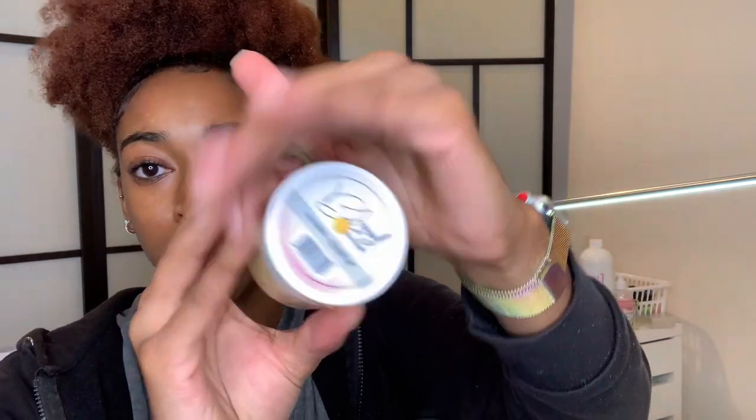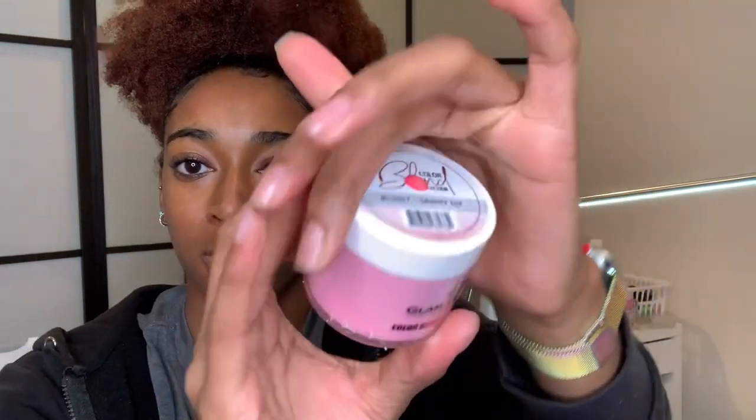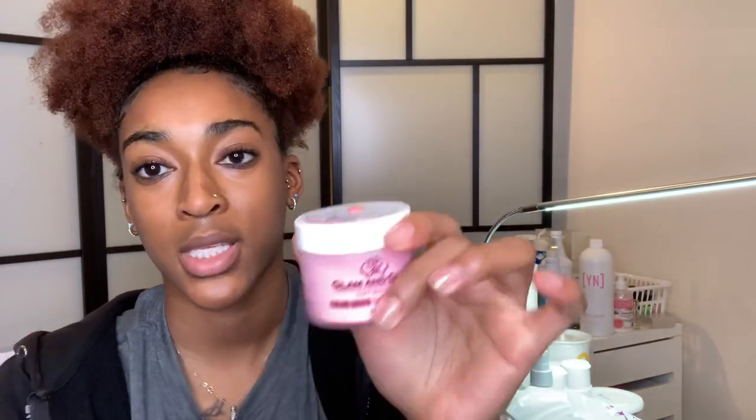And then this is the yellow color I got, Glow Up. This is actually the color I used on my client today. And then this pink color as well I used on my client. And this is called Skinny Dip. So that's what I got from the nail supply store. I need to get some more shelving space for my acrylic powders because now I don't have any room, but I need to do that.